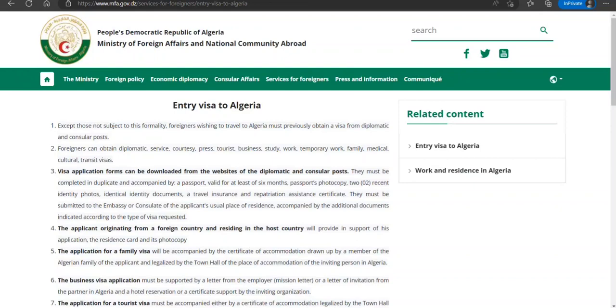So guys, when it comes to applying for a tourist visa to Algeria, if you need one, you need to apply at your nearest embassy or mission, wherever they have a consular post. I mean, whichever post is responsible for the area you are living in. So in front of you, I have opened the Ministry of Foreign Affairs and National Community Abroad website.